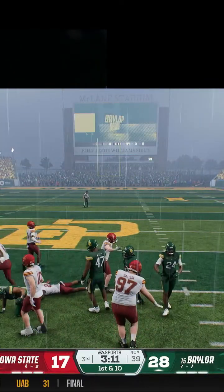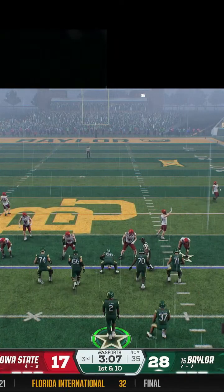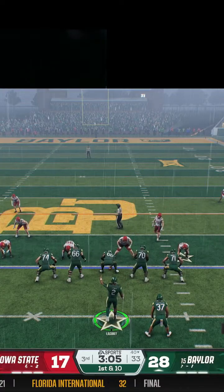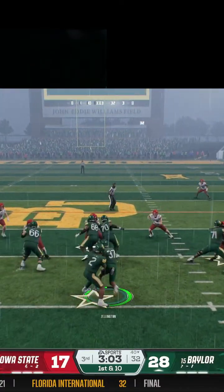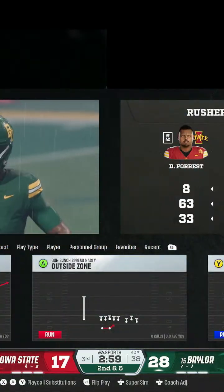Good, solid pickup on that one. They've got it out to the 40, and it's first down. And the Bears have their offense in high gear. Out of the gun. The inside handoff to the running back. This shouldn't be a surprise to anybody.